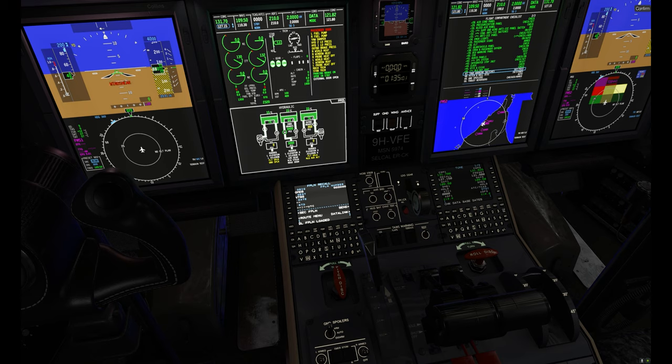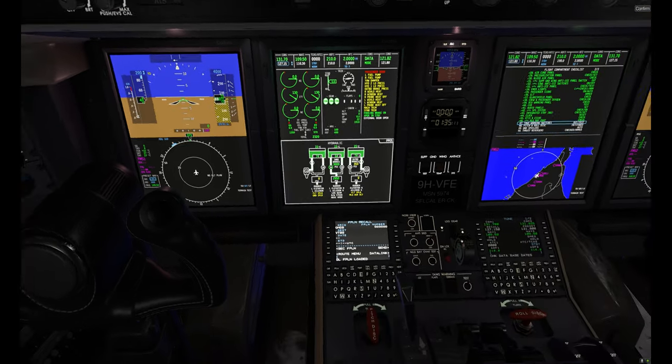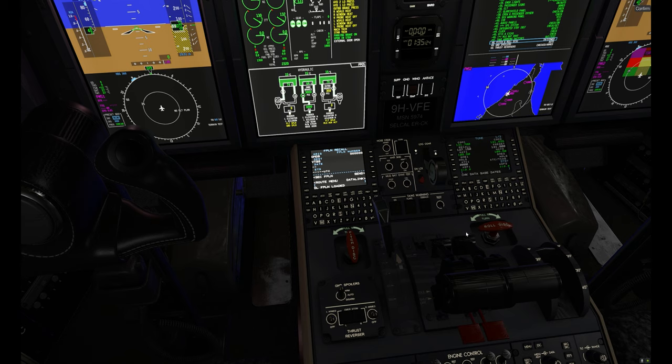Wind shear. Wind shear. Wind shear. Terrain. Terrain. Pull up. Sink rate. Pull up. Terrain. Don't sink. Don't sink. Too low. Terrain. Too low. Gear. Flaps. Too low. Terrain. Bank angle. Bank angle.